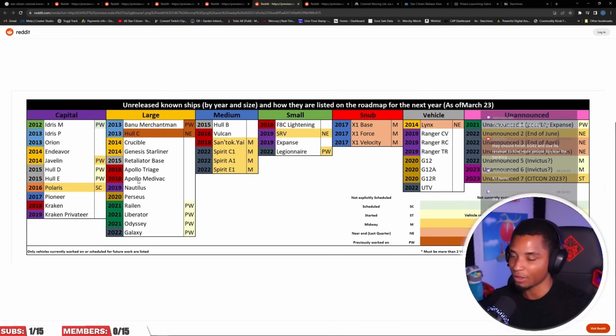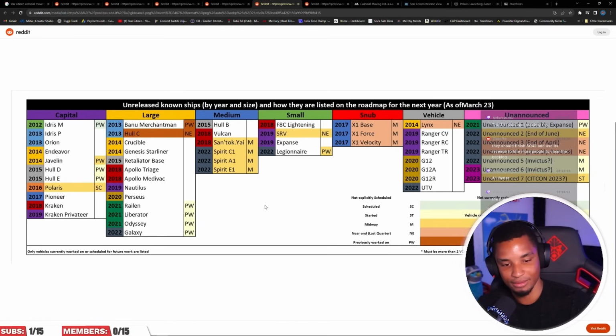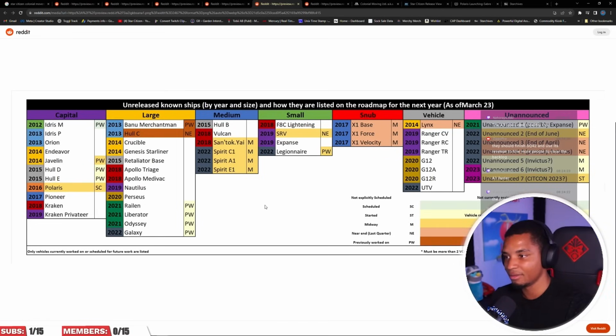So there are a lot of large ships that need to be worked on. Medium ships, we see four of those about to be put into the game at the end of this year. So soon there will only be two more on the list, one of them being the Hull B. And for the small ships, the SRV is almost in game, so that'll be a good one.